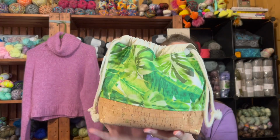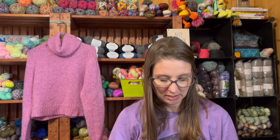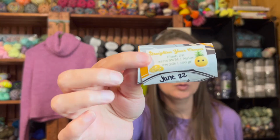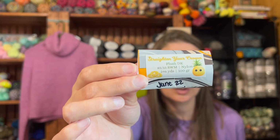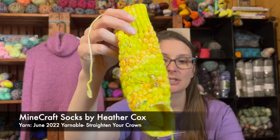And the other one is in my Mountain State Stitches bag that I've worked on a lot. It's the Yarnable color from June of 2022, Straighten Your Crown. And I'm using the Minecraft pattern. And this is my pineapple socks.